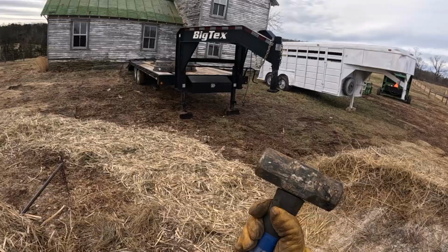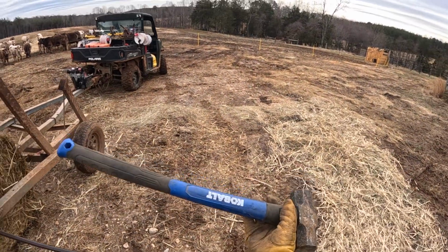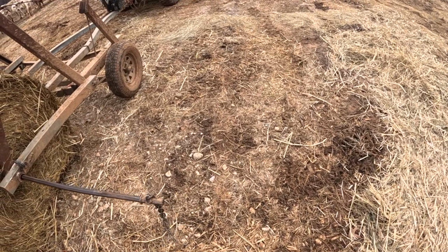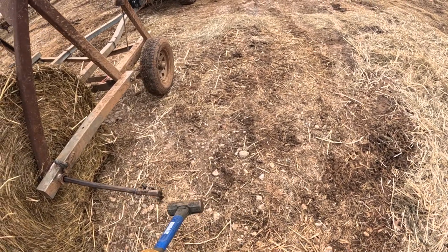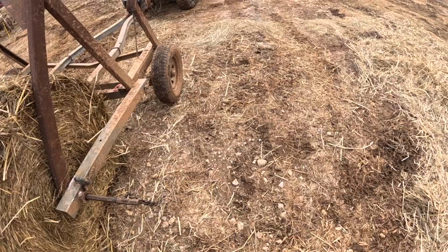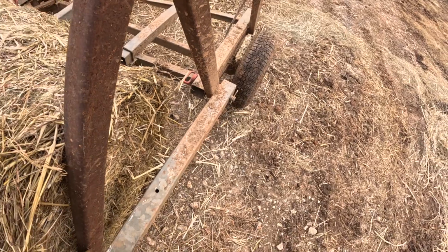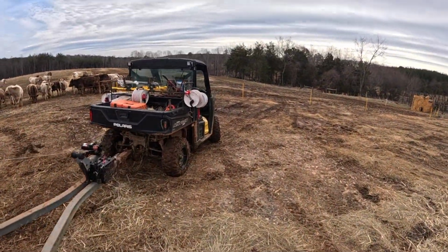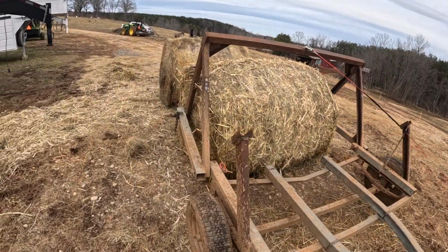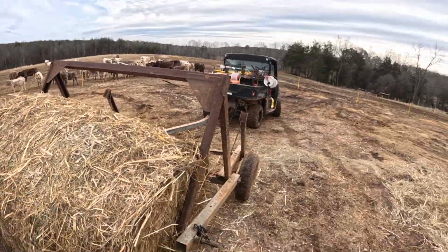Getting this little small sledgehammer has worked excellent for beating these in, not having too much strain trying to beat them in. All right, got those in. Pop my earmuffs off.